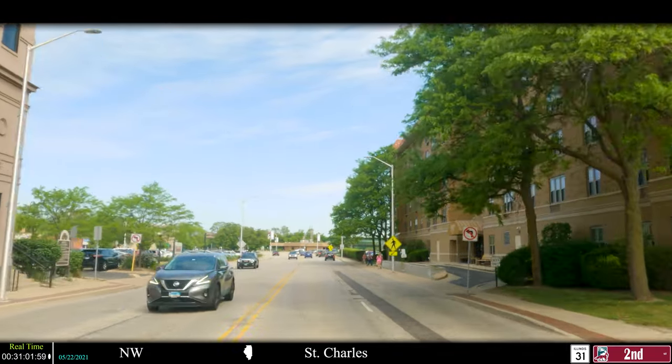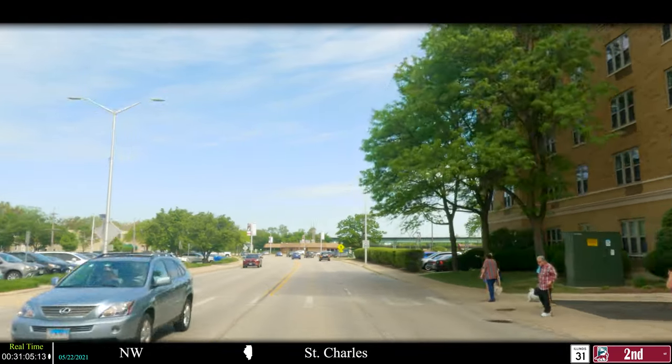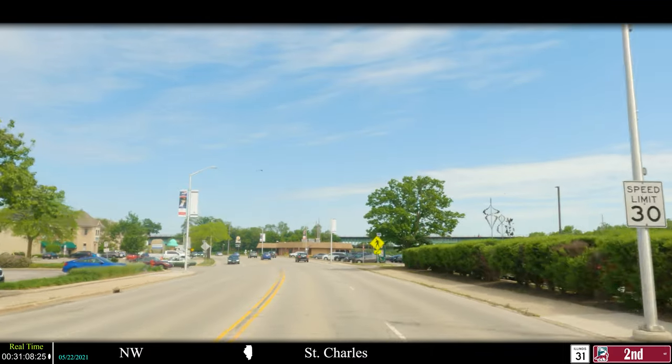But yes, next I head towards the far north side of the city, towards St. Charles North High School.